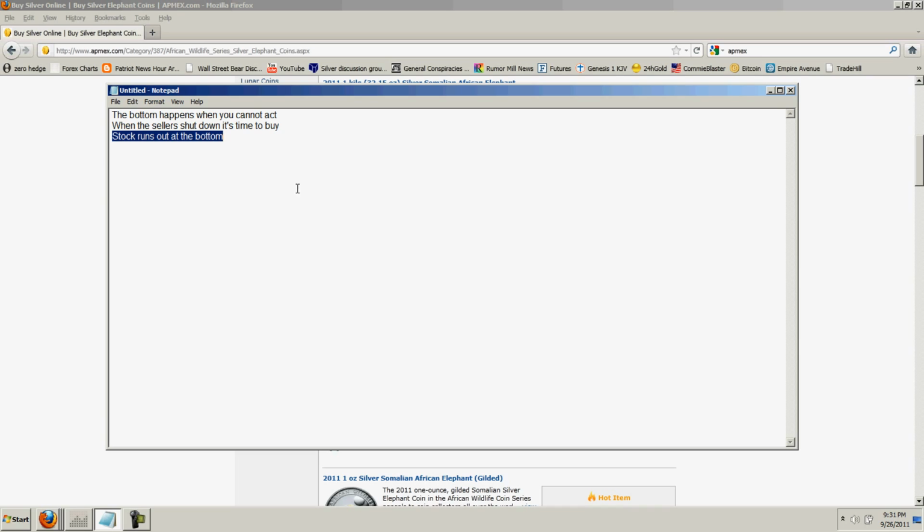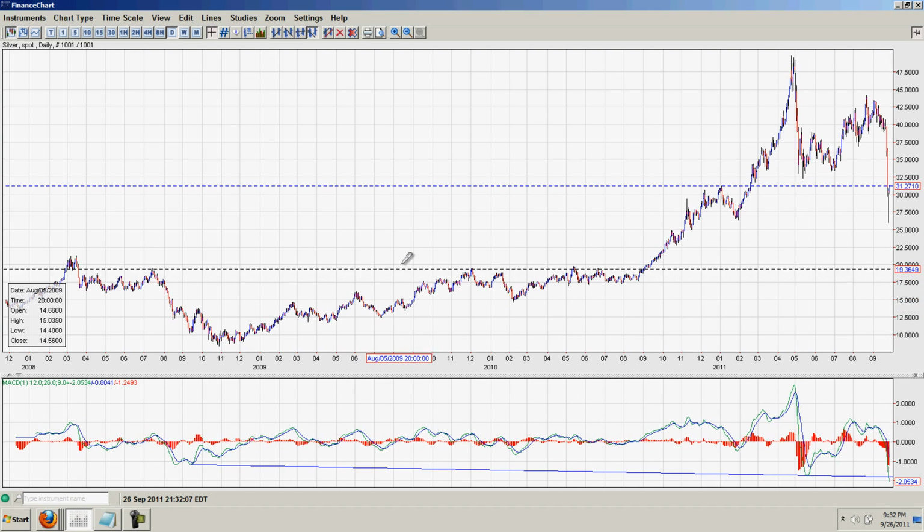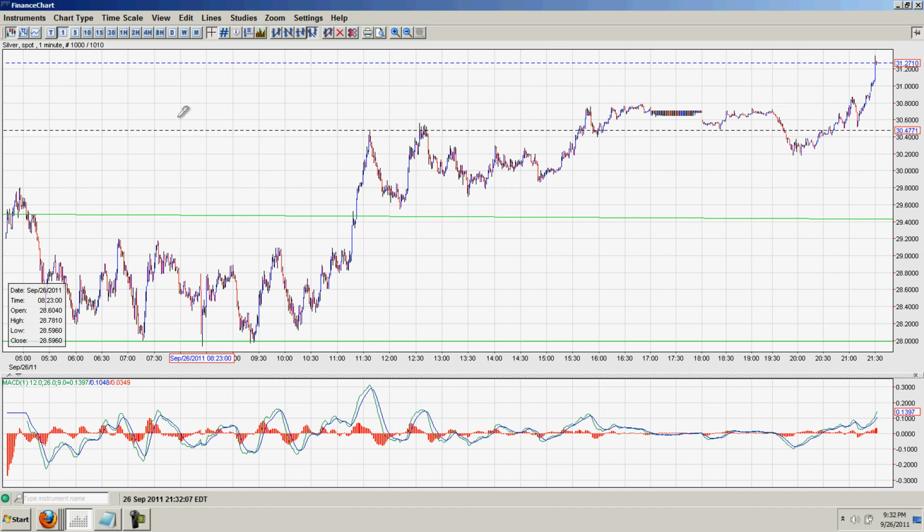So that last point is very important. You know you're at a bottom when the sellers run out of stock, when the sellers shut down, and when you can't act on your positions. These are all things that occur at these drastic drops, and you can see we're rallying very strongly right now.